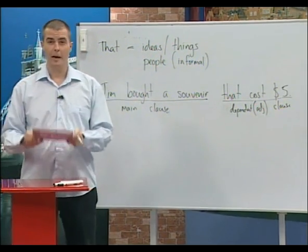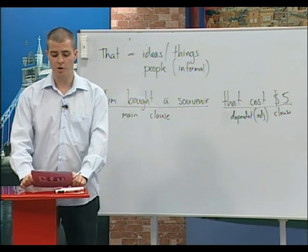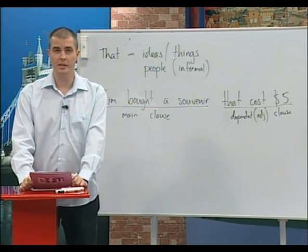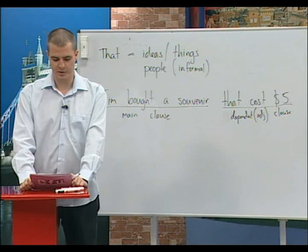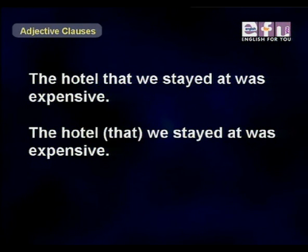Okay, sometimes we don't need to use that. This occurs when the adjective clause is in the middle of a sentence. Have a look at this example. The hotel that we stayed at was expensive. The hotel we stayed at was expensive.